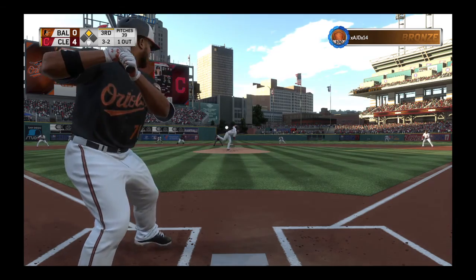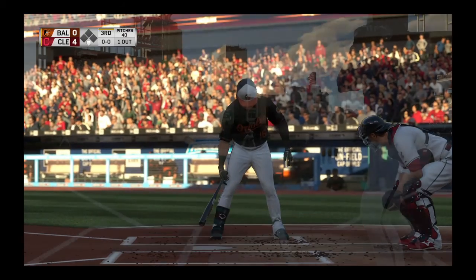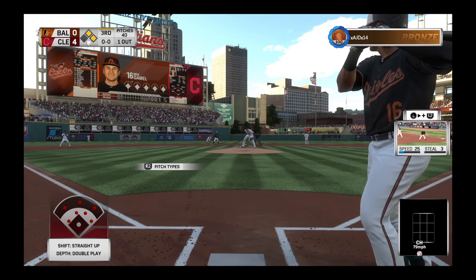Another full count pitch home. Now a check swing here, and no swing, says the home plate umpire. Not even an appeal. Now it's batting, ball 4. Left fielder, Ben Gamble.